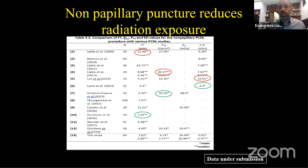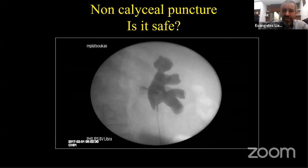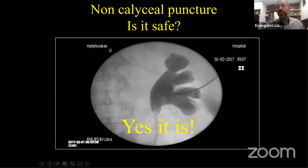This is a study that is under publication right now. The radiation time goes down tremendously with this easiness of puncture. So that is something to keep in mind for people that are criticizing. I would say that the question of whether this is safe or not clearly goes towards yes, no doubt. And I would say that if it wasn't safe, I would be in jail now.